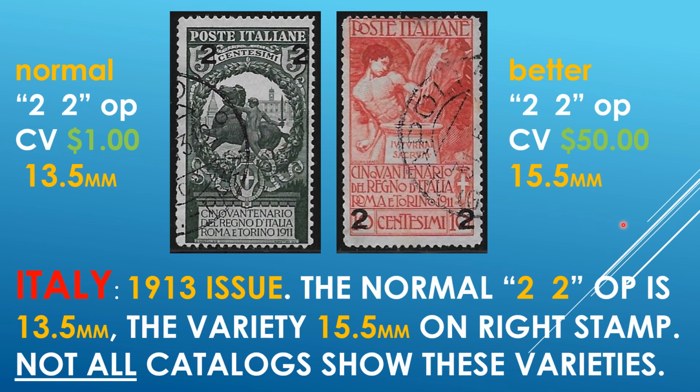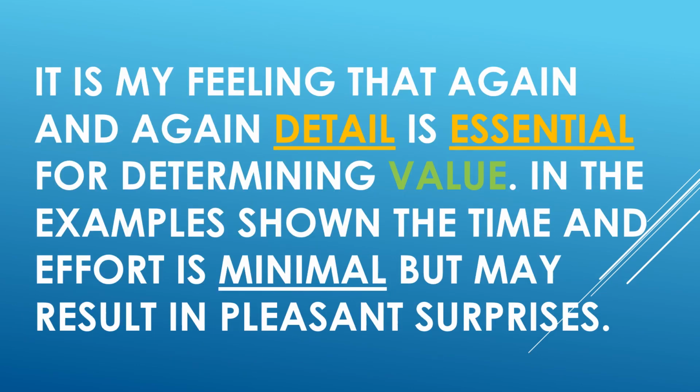Yes, and the thing is, some catalogs do not show these differences. So I found it in an older Michel Europe catalog that I still carry with me. So here you can see again the value $1 or $50. So good idea to check, I feel. Yes, it is my feeling that again and again, detail is essential for determining a catalog value. In the examples shown, the time and effort is minimal, but may result in pleasant surprises.